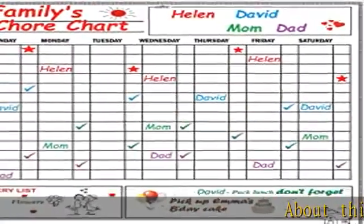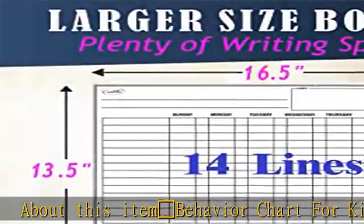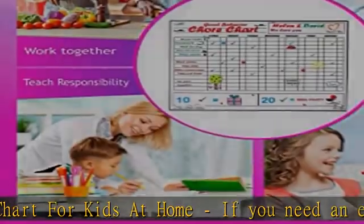About this item: house behavior chart for kids at home. If you need an easy way to keep your little ones helping around the house, this visual chore chart for kids, multiple kids, is ideal for you.